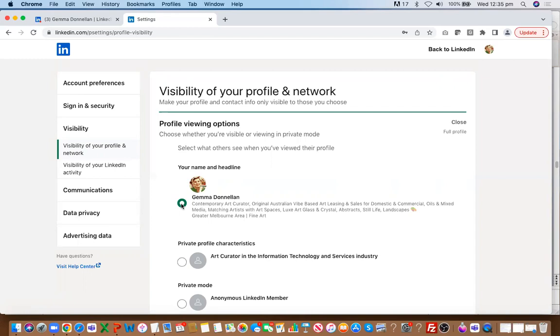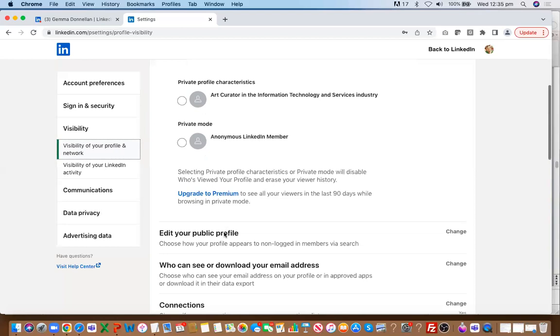Also, if you leave yourself turned on, you will be able to see the last 5 people who looked at your LinkedIn profile. And those 5 people are all warm leads. They're already interested in what you do. So you could consider those as people you approach and say, thanks for stopping by my LinkedIn profile. Would you like to connect?